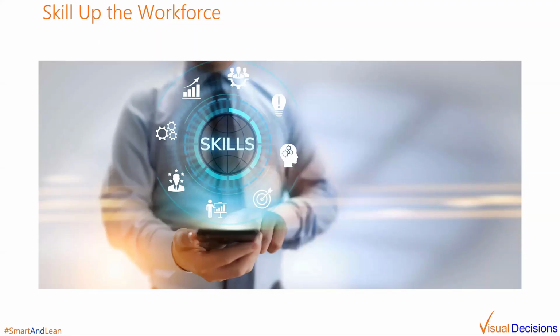And finally, it's important to recognize that you may need to skill up your workforce as part of this whole process. And implementing the systems may require new skills within the workforce. And that can be done by training your existing staff, hiring people from outside the organization, or bringing in outside help to get that training accomplished.